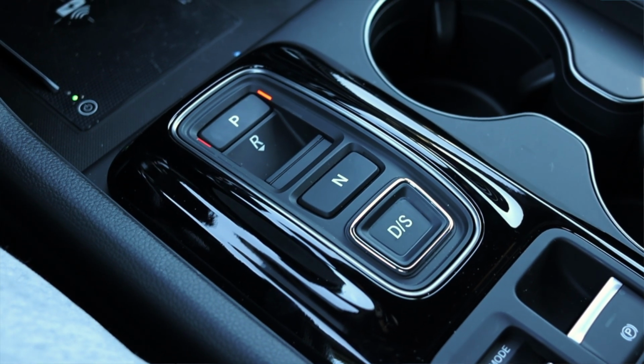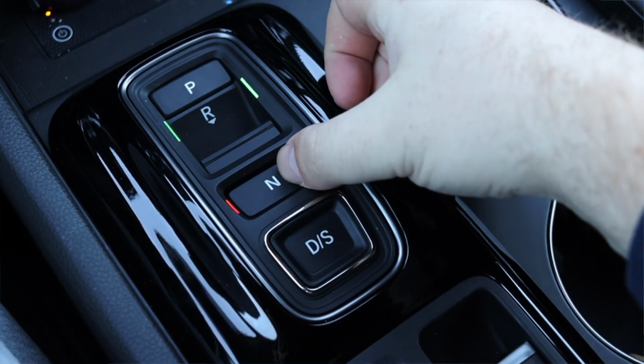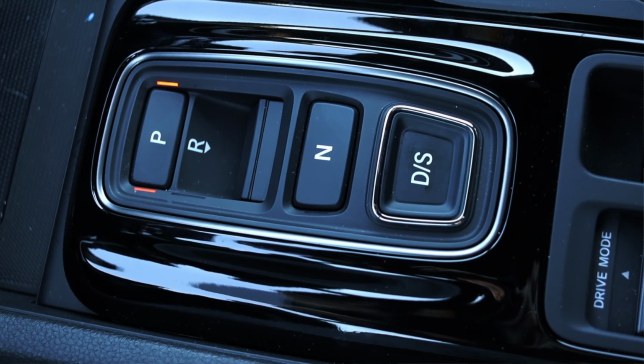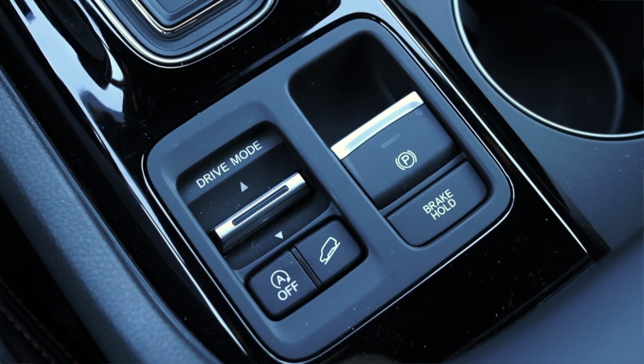So off to the left, this is our shifter. It is a push-button shifter. Honda's been doing this for almost a decade now, and I've grown to like it. I didn't like it at first. I thought it was too funky for its own good, but I actually like it now, and it's very easy to use. Then we have our drive modes select.